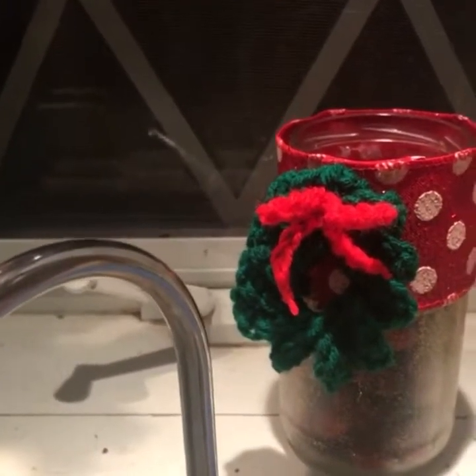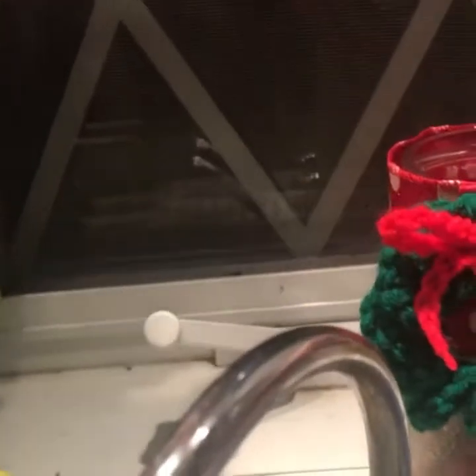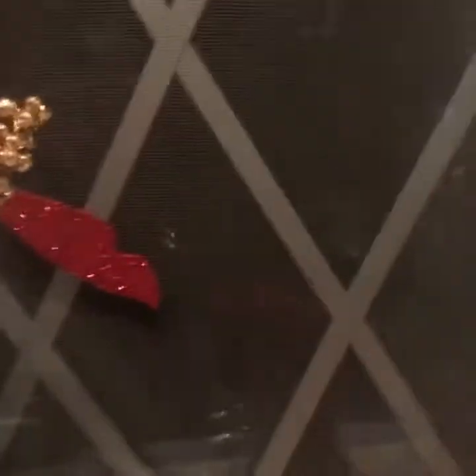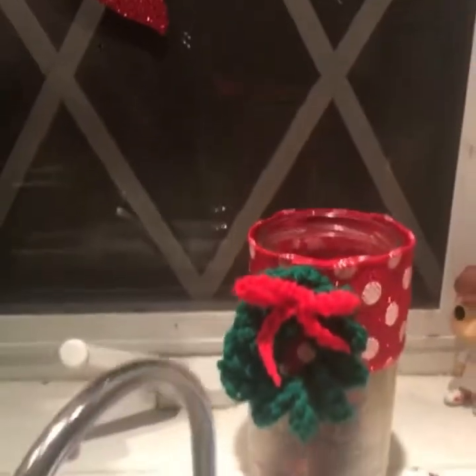I took some ribbon. I hot glued the ribbon around the top. I crocheted that little wreath, hot glued it on, and I put some cranberries in there. You can't really see it real good right now because of the sun shining in. You can see the cranberries better in the jar.